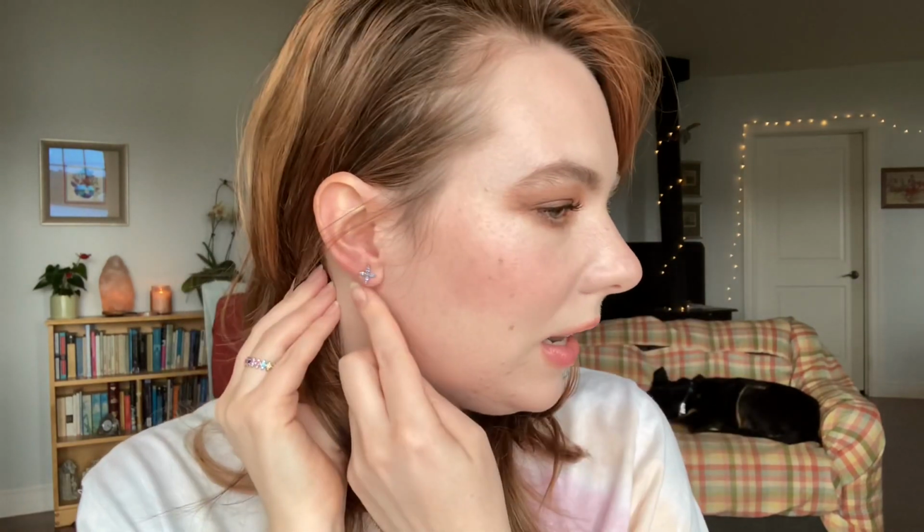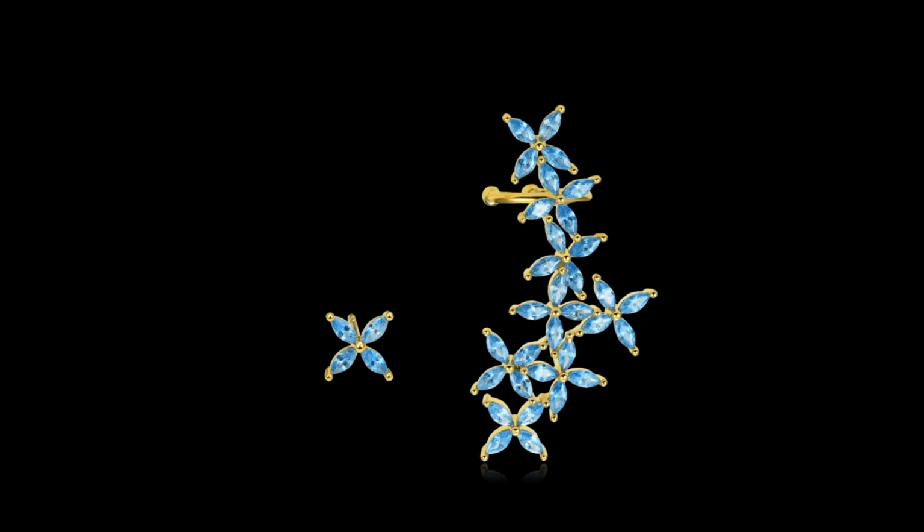I also got a pair of earrings, which are really cool. So each side of the earring is different. This one is more like a cuff, so it goes in like a stud, and then it has a thing that goes around your ear there. So I think that's really neat. And then the other side is just this little stud with one little flower on it. And I really enjoyed the asymmetry of it, and I love the color.